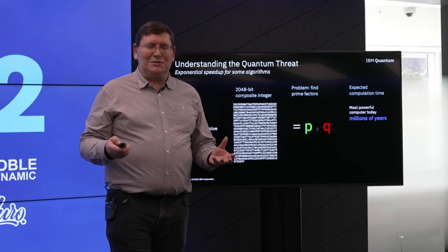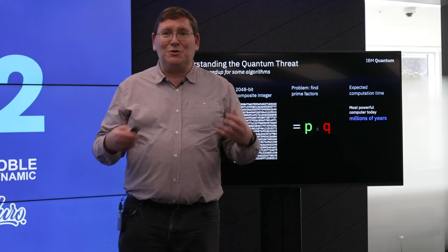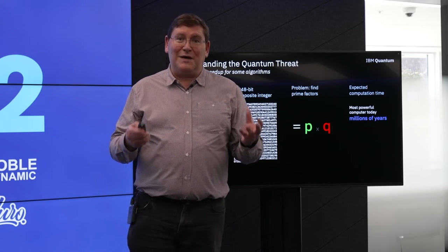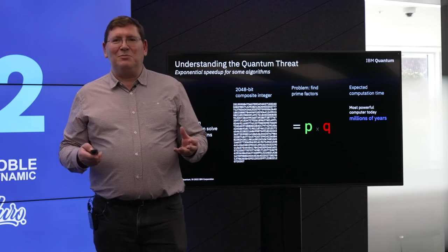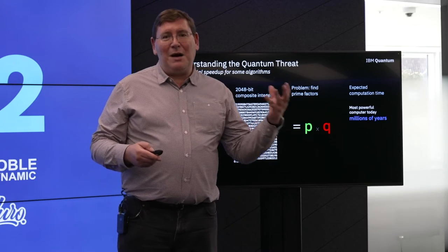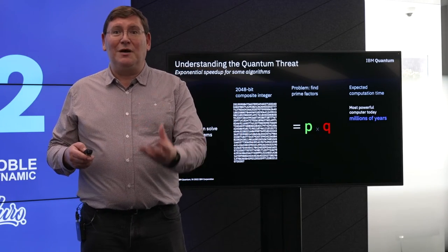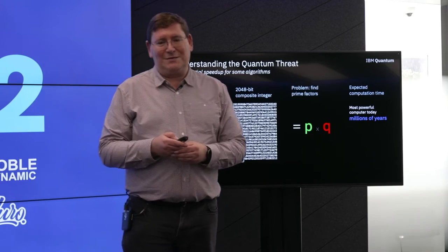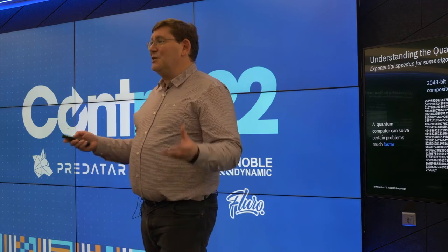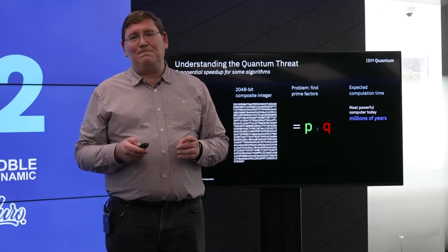Now, why is this important? This is important because this is what sits behind the way that today's cryptography works. Today's safe cryptography relies on the fact that we use exceptionally big numbers that today's computers can't factorize in order to create our public keys, without being able to factorize, which would give us what the private keys are associated with those public keys. So today we know that it would take millions of years to be able to crack a 2048-bit number, which means that the cryptography we're using is safe today.